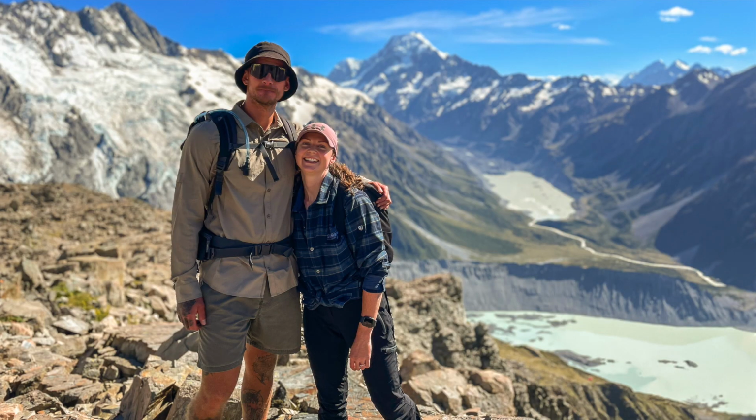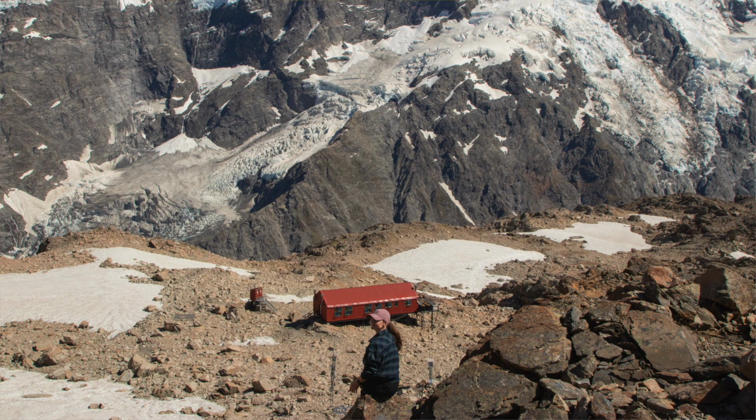So we're gonna get up super early and start our hike at 6 a.m. We're doing the Pouakai Circuit hike. This is normally a multi-day hike that takes 2 or 3 days, and we're gonna actually try to do it in one day. We've had a bit of practice so far in New Zealand with our little hikes, with our last one being Mueller Hut, giving us a good practice before this one. We've been told it's gonna take us about 10 hours.